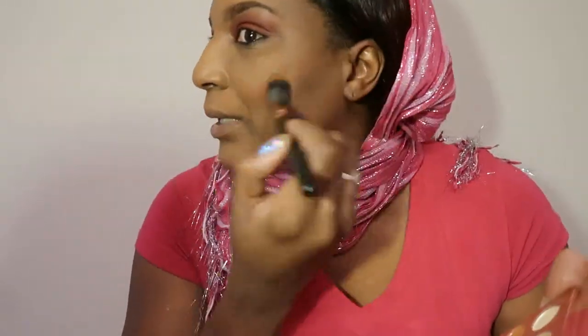Pigmentation is nice. This is a nice, pretty color for a blush. Okay. Take this. Blend. I like it. It's cute. Super cute. It warms up the cheeks just perfect, darn it. Yes. Okay. Yes. Okay.